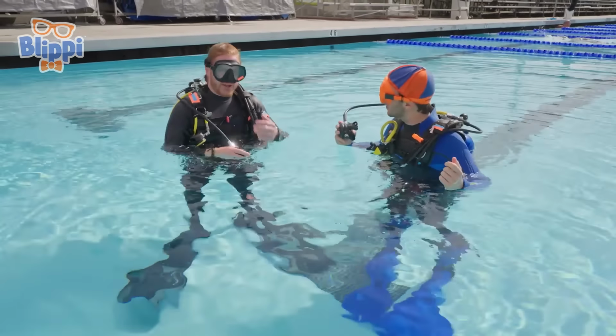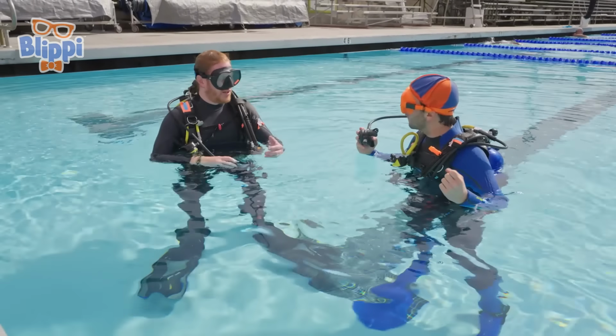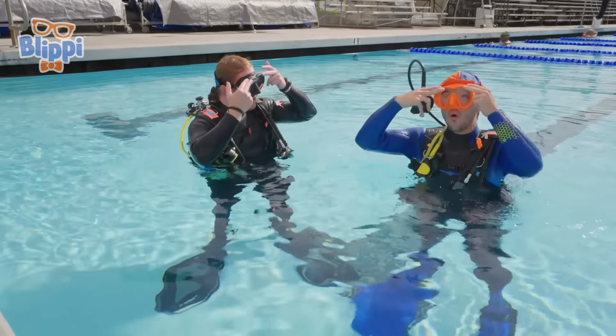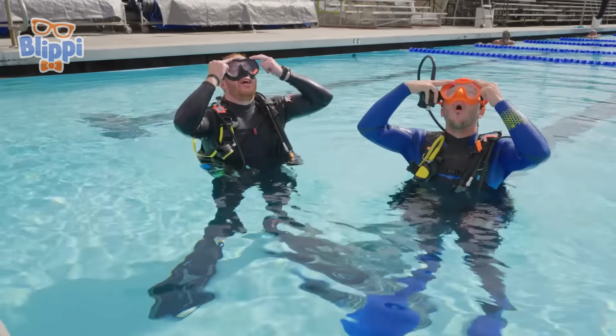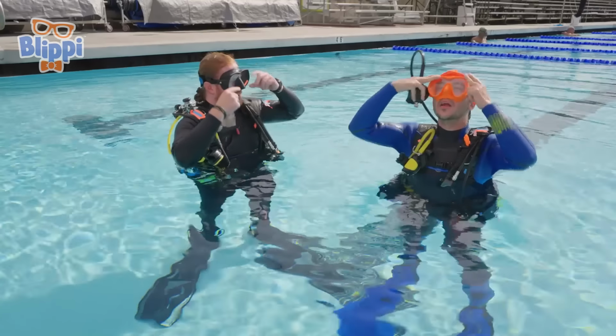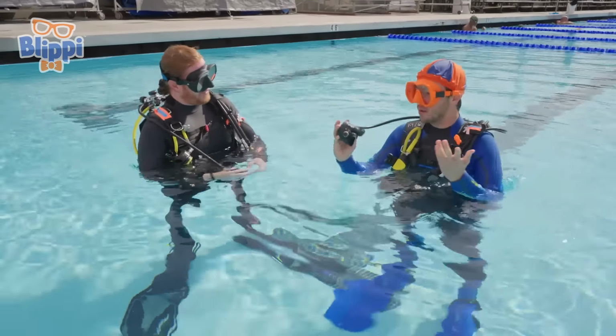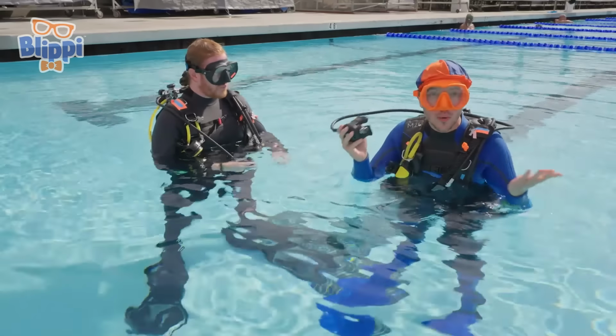Oh, it's okay. We can get the water out of the mask really easily. All we need to do is put some pressure on the top of our mask. We're gonna look up real high and we're gonna blow out of our nose. And that'll drain the water out the bottom. Oh, that's really handy. But what happens if water gets inside our regulator?